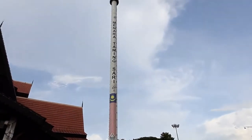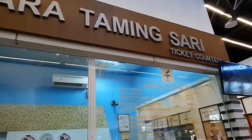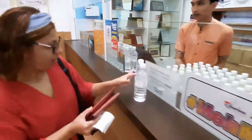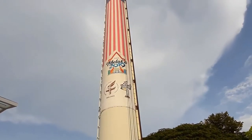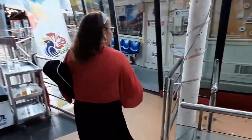We are taking a ride on the Menara Taming Sari, otherwise known as the Sky Tower, where we can get a bird's eye view of Malacca. Found a spot all by ourselves.